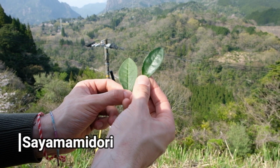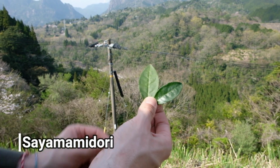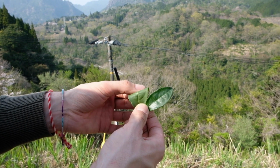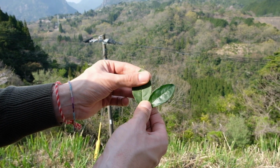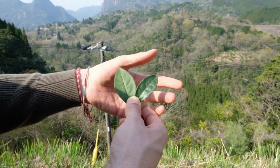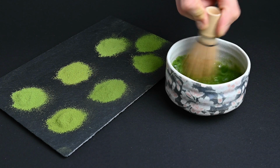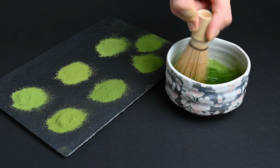There's also a Sayamamidori Matcha in the Advent Calendar, which is one of the first cultivars to be discovered in Japan. It has a wonderful color, flavor, and aroma, and because it's a rare tea, it's definitely going to give you a unique drinking experience. There are some other cultivars included in this matcha advent calendar, but I wanted to leave some of it as a surprise for you in December.